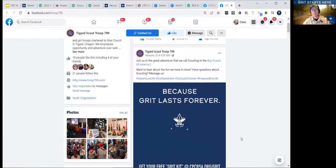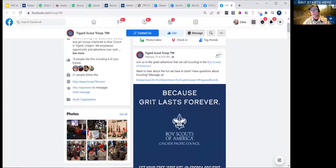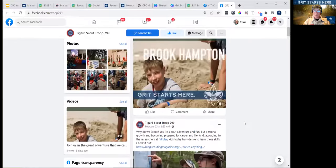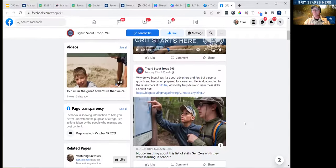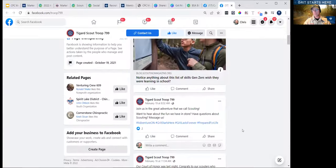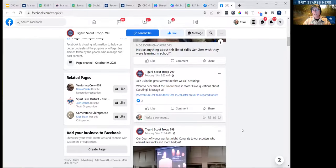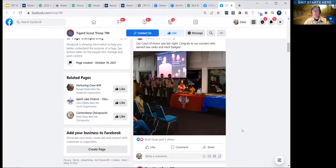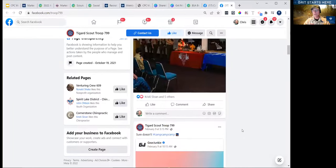And of course, if there was ever a piece that you didn't like and you're the admin, you just click on this button and click delete. But we try and keep it pretty generic, but pretty engaging and interesting. But you can see here, Tigered Scout Troop 799 has the same posts that we've posted with a little bit different spin based on the fact that it's Scouts BSA versus Cub Scouts. And then, of course, they're supplementing it with all of their other posts as well.